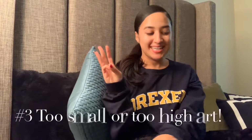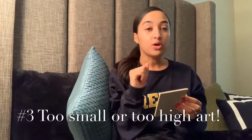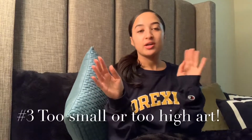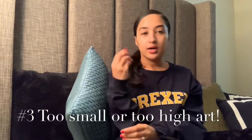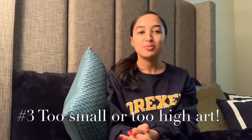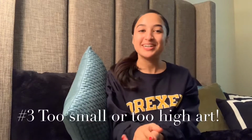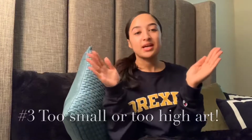Number 3 is art too small or art hung too high. Since these both deal with art, even though they're kind of 2 different things, I decided to group them into one category for number 3. And so, art too small. Why do I feel like I just keep going back to the root of all evils? Cheap. Stop being cheap. Make sure you're purchasing art that suits the size of your sofa.